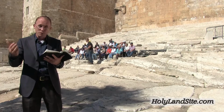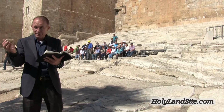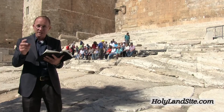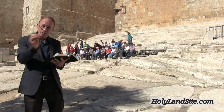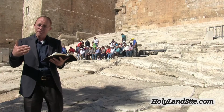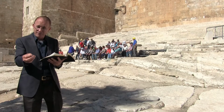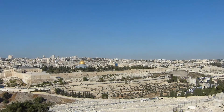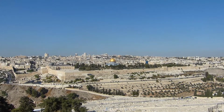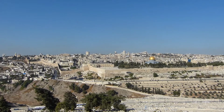The Passover Lamb was sacrificed on Passover afternoon at 3 p.m., the ninth hour. Christ was sacrificed at the same hour as well. So the Passover Lamb was sacrificed at 3 o'clock on Passover Day, Friday, in the afternoon, and Christ dies on the cross at 3 o'clock in the afternoon, the exact time of the Passover Lamb. So anyway, as we look at this particular area here, it's our belief that Pentecost probably happened here. They were all in one place.